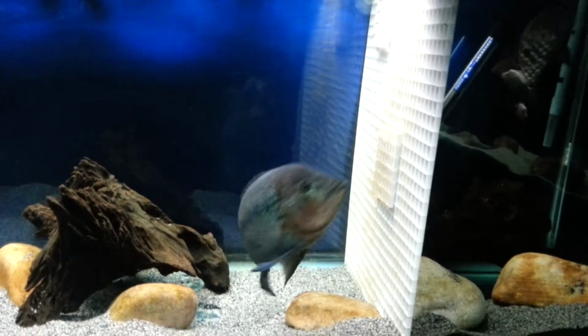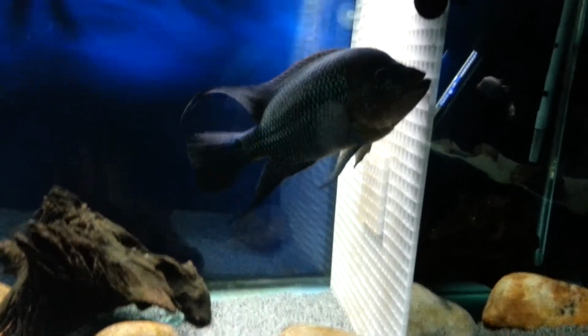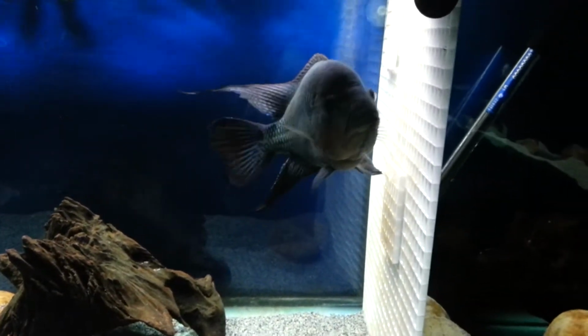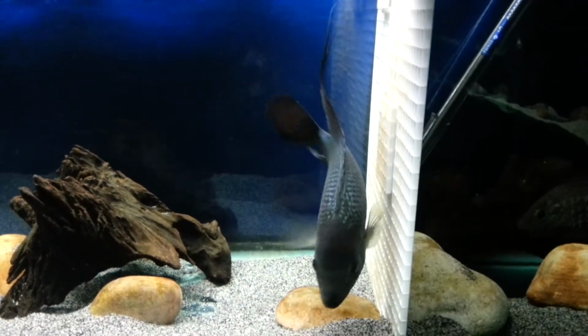I may actually add another one because I only have 2 holes in it right now. There's one down there at the bottom and one near the top. I may go ahead and open them up. I haven't really decided if I want to just open the holes or just pull the divider.